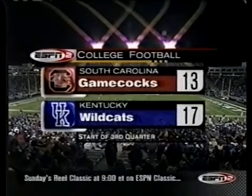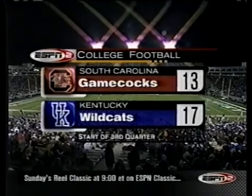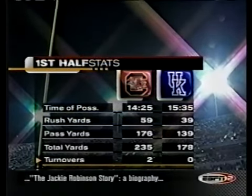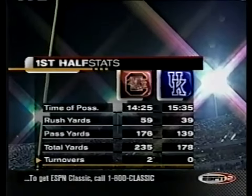Just about set for the second half now at Commonwealth Stadium in Lexington. Cool, breezy night in the mid-30s. 17-13 in favor of Kentucky. And yet South Carolina moves the ball better. They have been their own worst enemy, however, with 2 lost fumbles. One by Derek Watson, one by Andrew Petty.